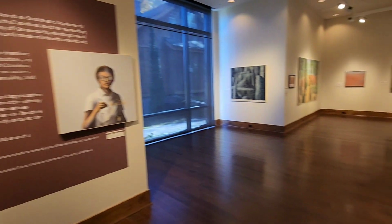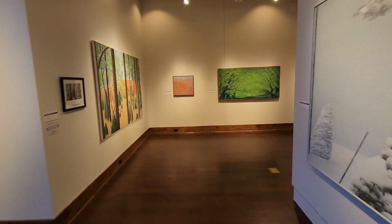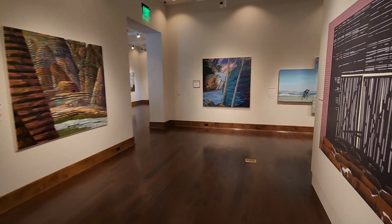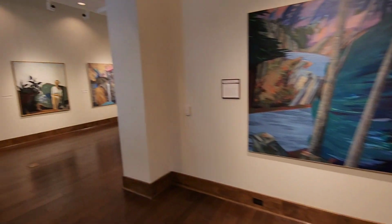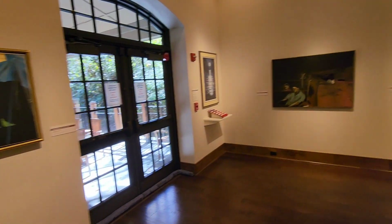So I'll just do a quick walkthrough so you can see this beautiful gallery. We'll go upstairs and check that out too. It's a nice, nice gallery here. So when you're in Blowing Rock, be sure to stop inside the museum and donate to help them out. Keep this going for you. Keep it free.